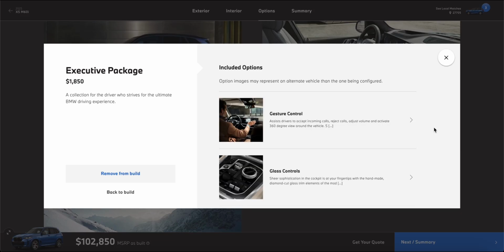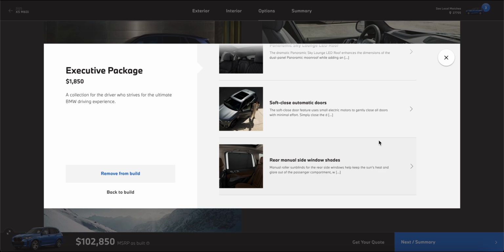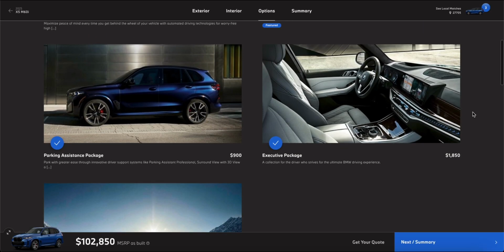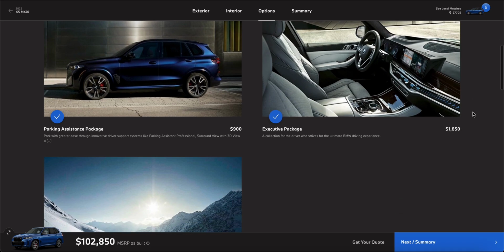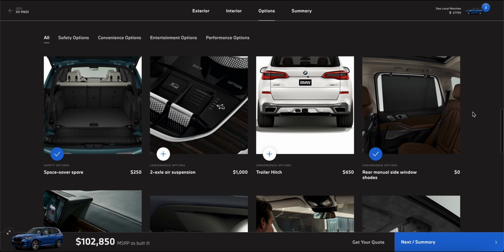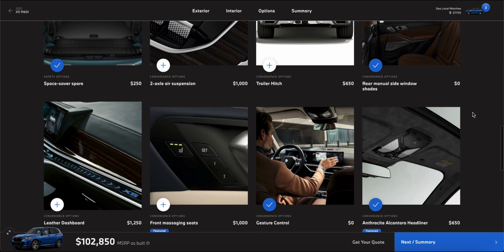With this executive package, it's getting a lot of those nice features that most people naturally want with a top tier product like this, like the big pano roof, the soft closing doors, the rear sunshades, the glass controls, the gesture controls. When it comes to this type of vehicle, most people they just simply want to see the executive package on the window sticker. So I just went for it. I just thought it was worth it at this level, where I simply didn't think it was worth it on the other trims. Plus the executive package costs significantly more money, over $3,000 with the lesser X5s. So here the executive package is about half the price, and it just pads that window sticker nicely.